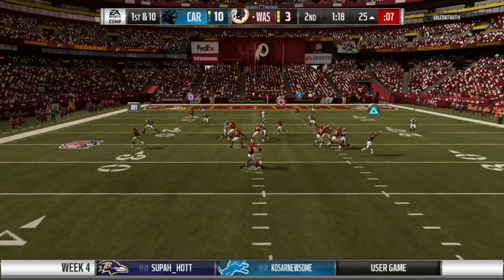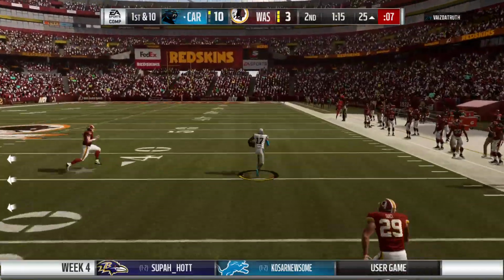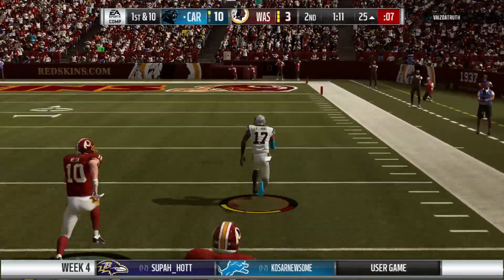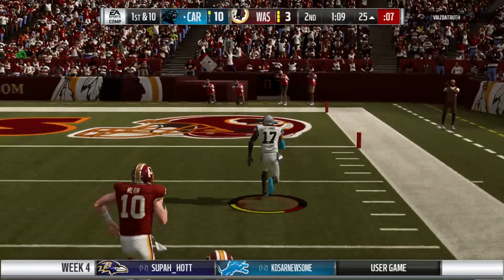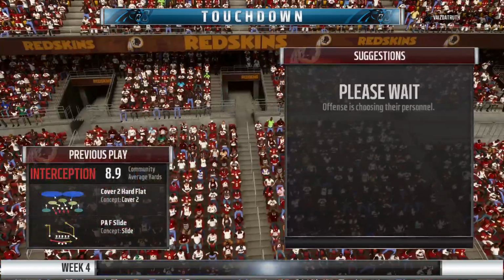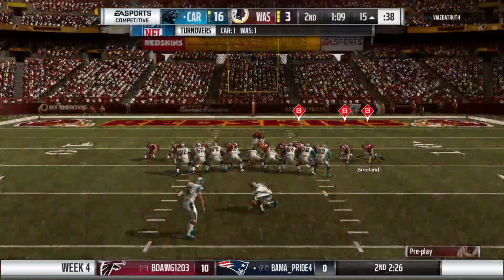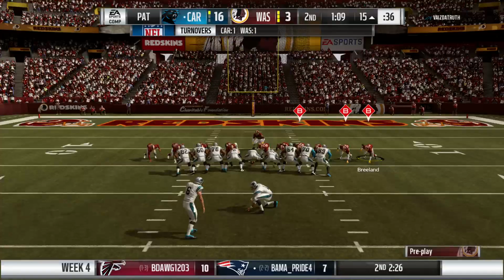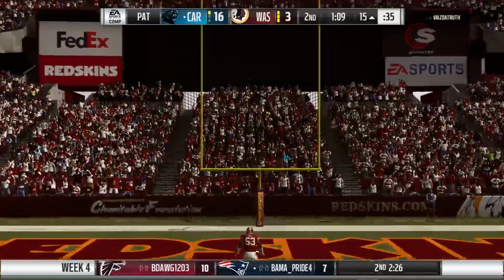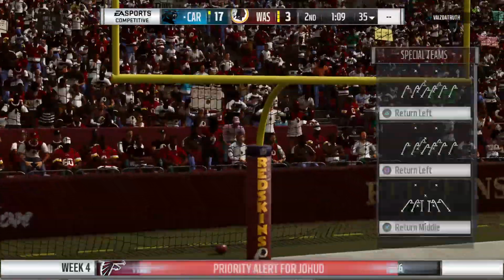They go play action here on 1st down. And this throw will be intercepted. Picked off by Marshawn Lattimore. The 40, the 30, 10, and he will score. Touchdown, Panthers. Now the extra point. Extra point splits the uprights, and the lead is now 17-3.